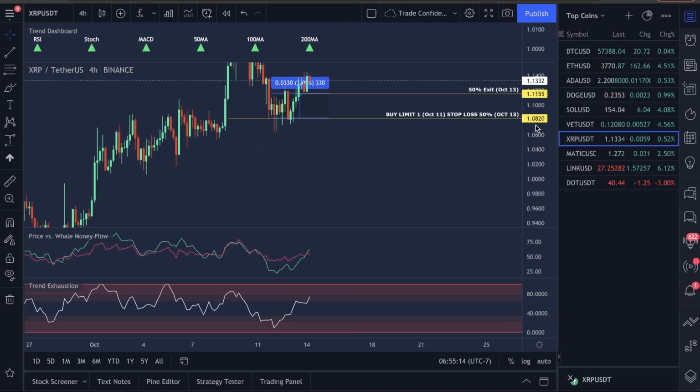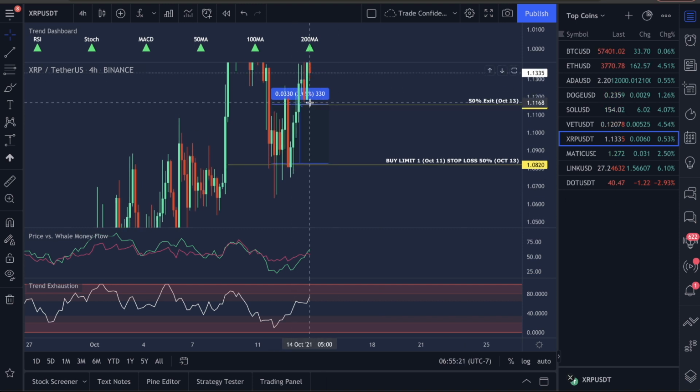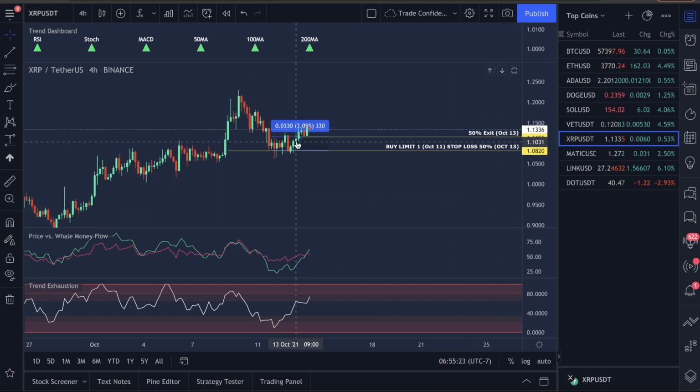So this right here, 50% exit. This moved all the way up to here. I called a 50% exit. You guys did not get tagged out in here. There's clearly, obviously, a gap here. So no one got tagged out, but this allowed for more profits in the market because I set it low, so the higher low formation could form so it could keep moving up.